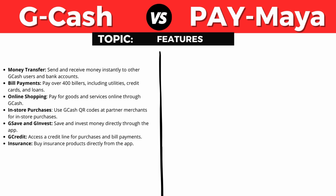GSave and GInvest: save and invest money directly through the app. GCredit: access a credit line for purchases and bill payments. Insurance: buy insurance products directly from the app.